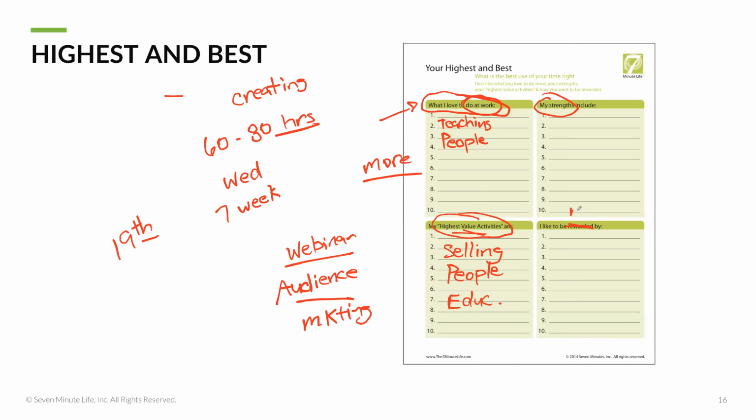This is not a good word. It said, this should be, I'm motivated by, motivated.